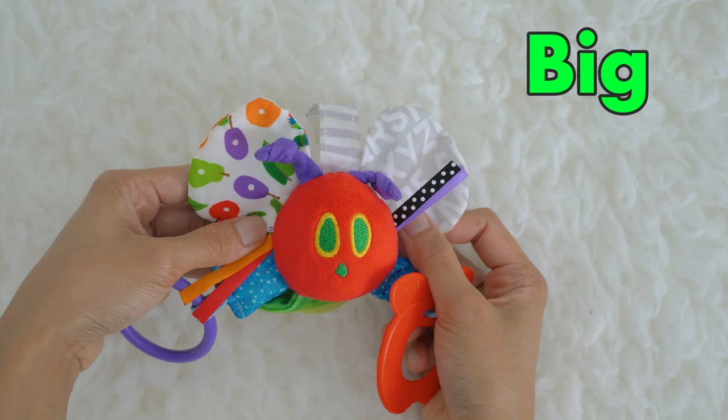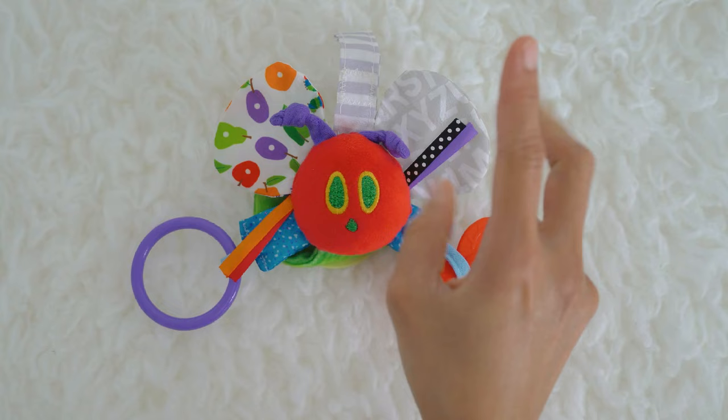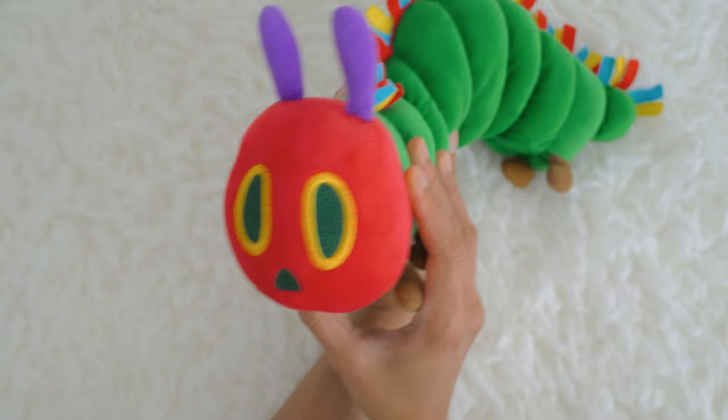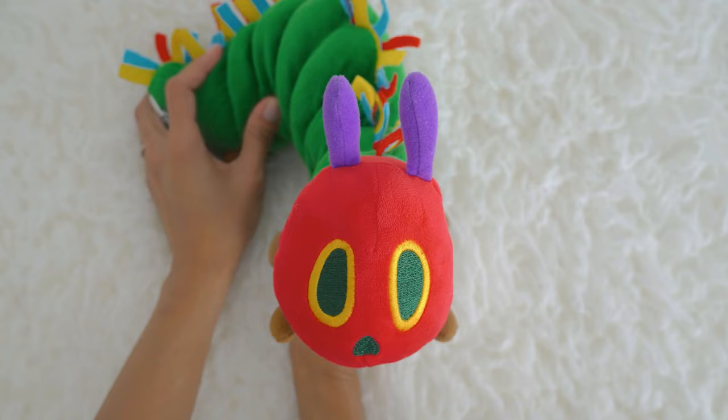Are you ready to see a big and fat caterpillar? Let's count 1, 2, 3. 1, 2, 3. Our caterpillar is so big and it's so fat. Ooh, hi caterpillar. Can you please say hi to caterpillar? Hi caterpillar. Look how big and how fat our caterpillar is now. Woo! Hi caterpillar. Now, let's see what's gonna happen to our big and fat caterpillar.